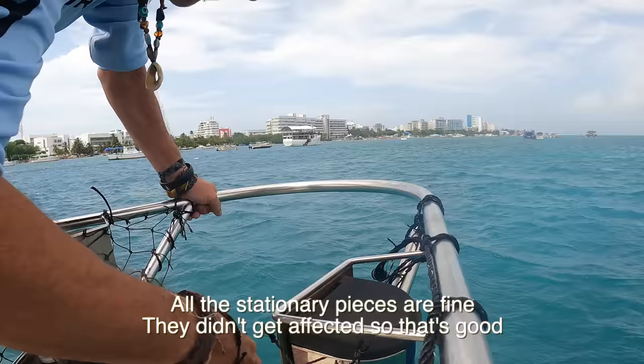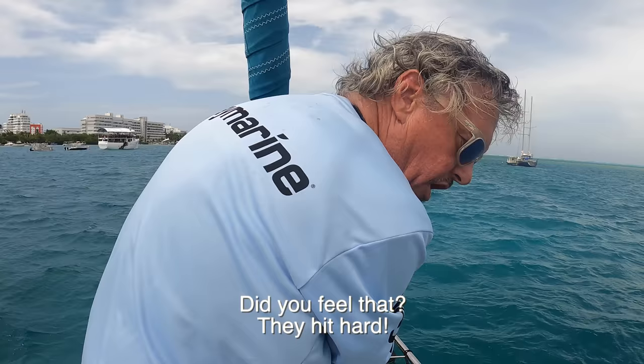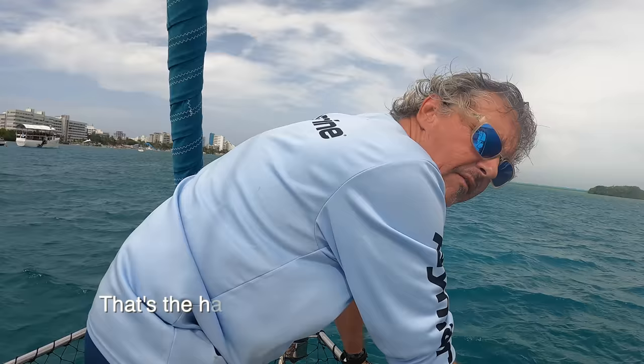Affected, so that's good. And our rail's intact. I don't think it's broken. Man, did you feel that? They hit hard. That's the hardest impact I've had on the boat.